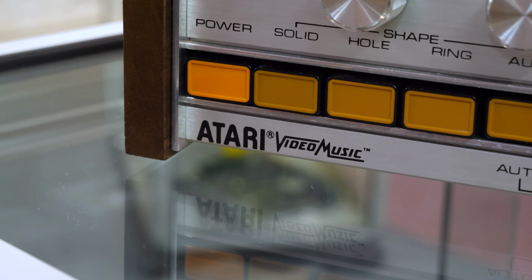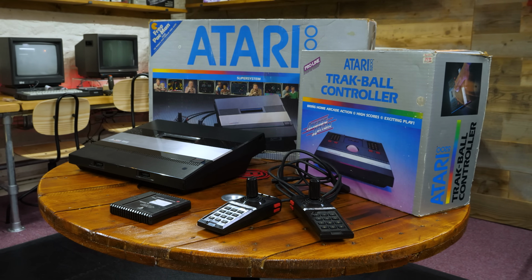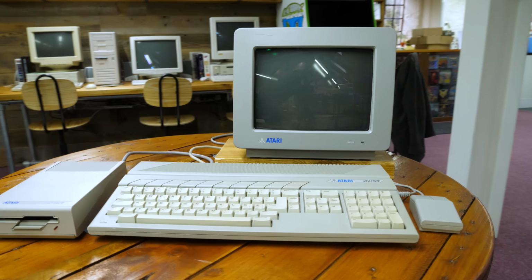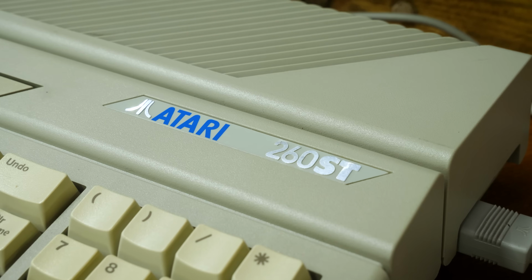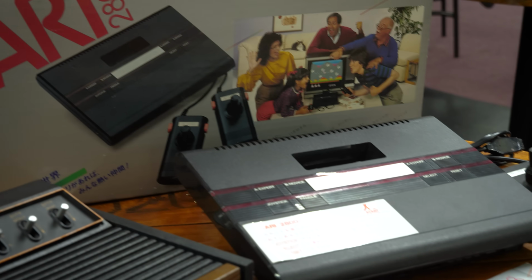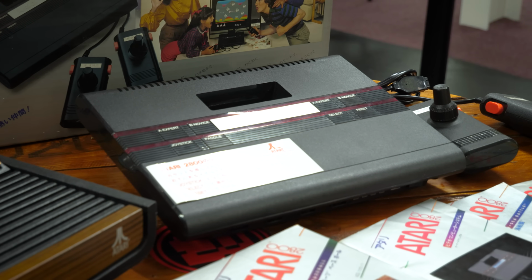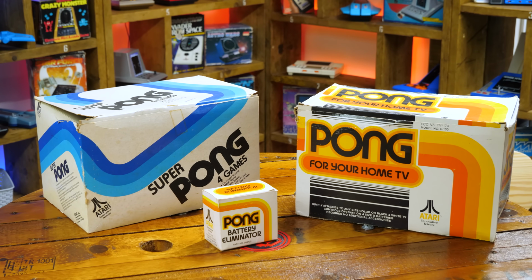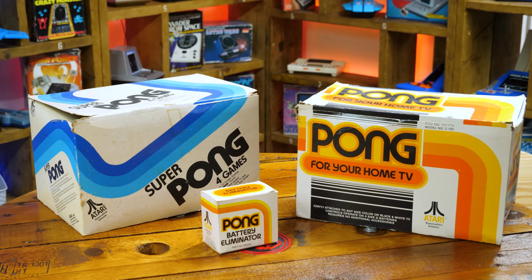the 5200, which was the successor to the 2600. You've heard of the Atari 520 and 1040 ST, but what about the 260? The Japanese exclusive 2800. And where it all began, the C100 Pong. And if we have time, we can unwrap this very special prototype board.